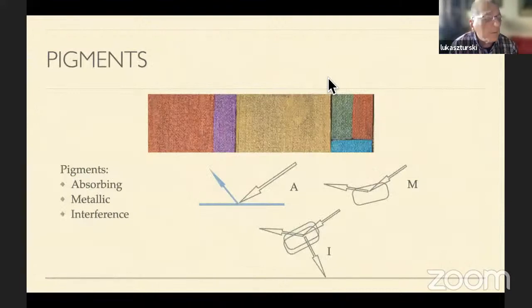All right, now about the pigments, because the pigments are those which make the colors. There are various possible pigments, and the optical properties are basically of three kinds. They are absorbing, metallic, and interference. I have made a slide picturing what is absorbing. The light beam comes to the pigment, and some colors of the white light coming to the painted surface are absorbed, and therefore we see certain colors.